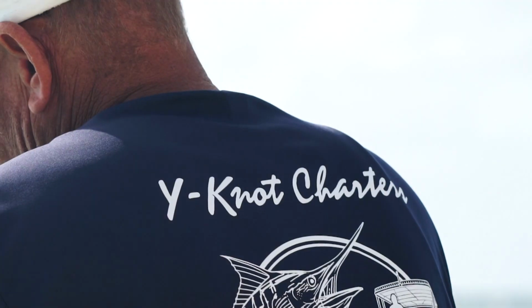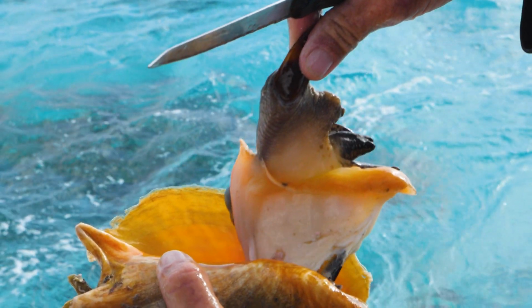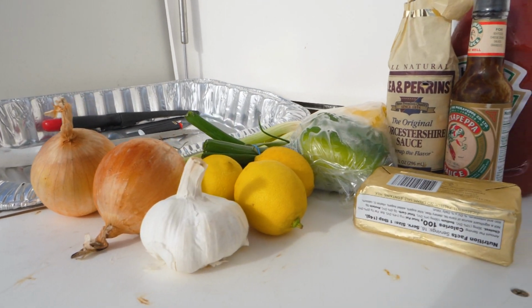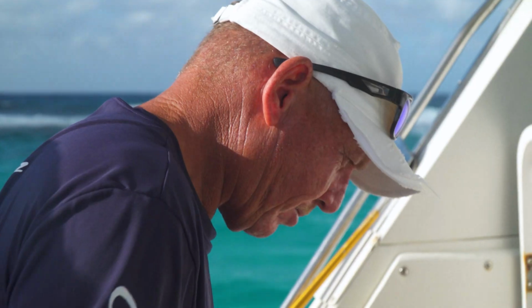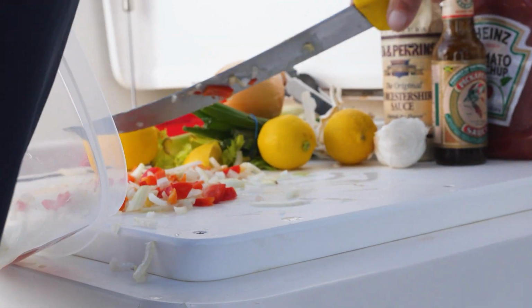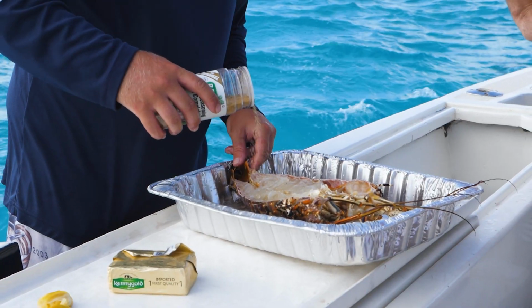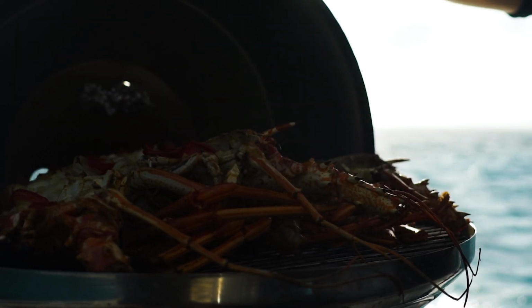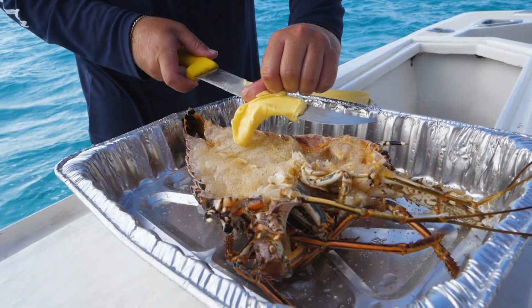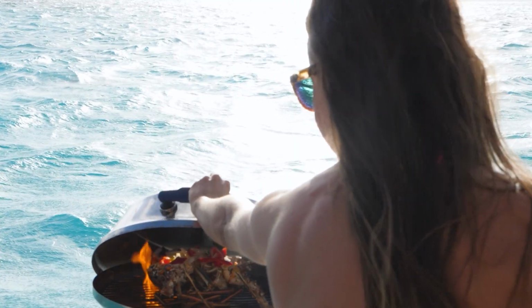Jacob was preparing the conch, so he was getting it out of the shell, and then after he had got all the conch meat out of the shell, he started chopping up the onions and the peppers and the limes and the lemon and all the different things that were going into that conch salad. I know you're not there to smell it with us, but just the smell of those fresh vegetables and the seasoning and the grill going and all that stuff, it was just making us so hungry while we were out there, and we had some of the best food we could ask for. Conch and lobster is about as good as you can get anywhere in the world.